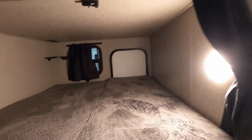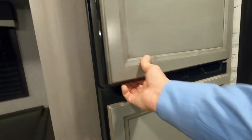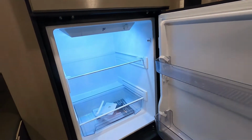Again, I told you your storage here, your bunk will fold up and store. It'll lock right up here. Maybe lighting up in your bunk area. Top bunk with a USB port back there in the corner. Coming to your fridge. Furion all electric fridge. Nice unit.